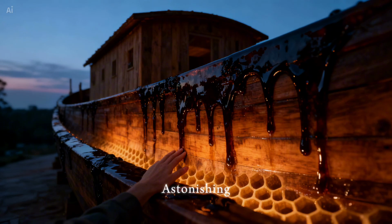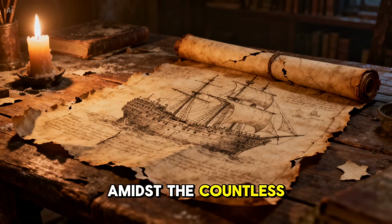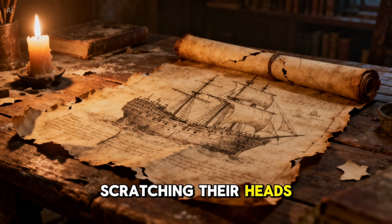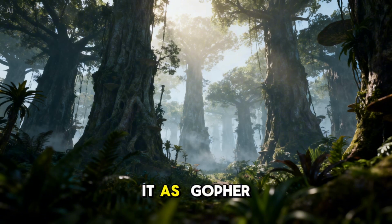Even more astonishing is the mysterious exterior coating, the exact nature of which puzzles scholars and botanical experts to this day. How did it manage to preserve thousands of lives in the heart of a megastorm? Amidst the countless questions surrounding the Ark's construction, one particular detail leaves academics scratching their heads: the primary building material. Original accounts identify it as gopher wood. This name exists nowhere in modern botanical classification, making it a profound mystery.